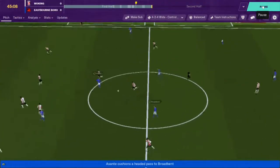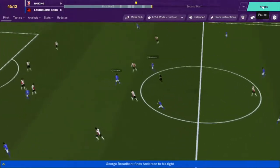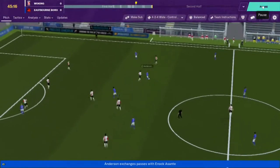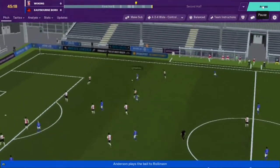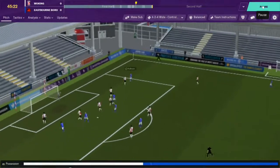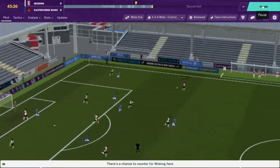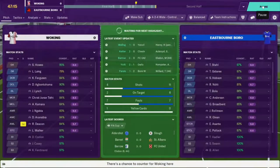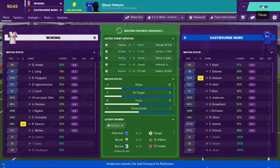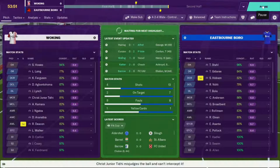Back in defence, Hobson sends it forward to Asante, who heads it to Broadbent. Pass to Anderson, pass straight over to Asante. It's back to Anderson. Rollinson heading up on the right-hand side. Couldn't quite get the cross in there, though. Hobson picking up a yellow there.